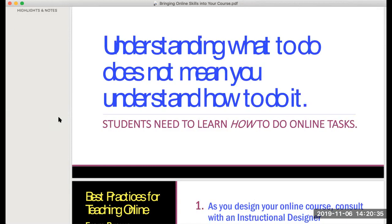It's better design of the course, and research has shown often, I'm sure most of you know this, that students often do not transfer what they learn in one course to what they need to do in another course. So our best practice for teaching online is to design it within the course.